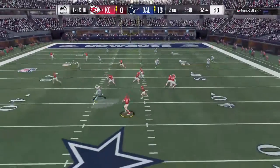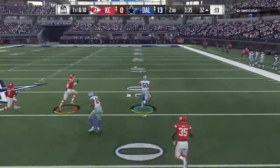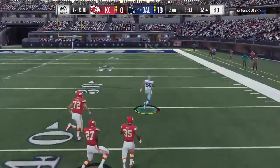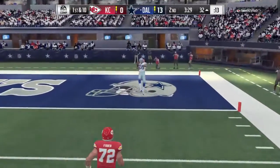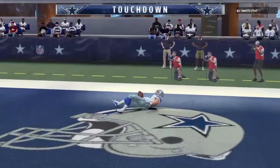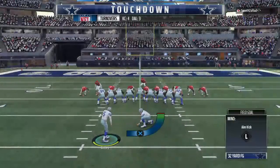They go play action here on first down. And his pass is intercepted for the 4th time today. Picked off by the linebacker, Sean Lee. Past the 20. And he takes this one back into the end zone. And the Cowboy defense has a touchdown.